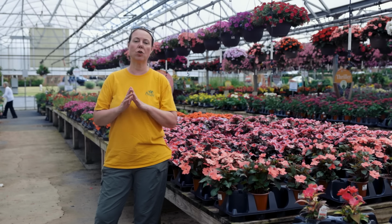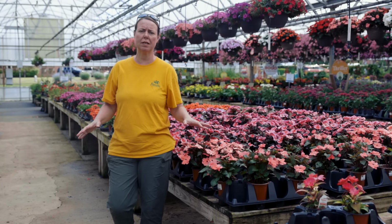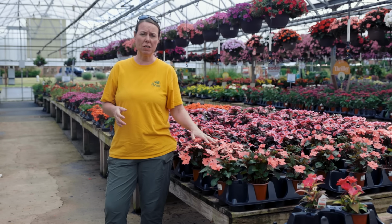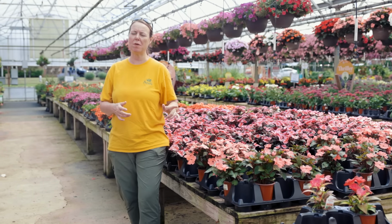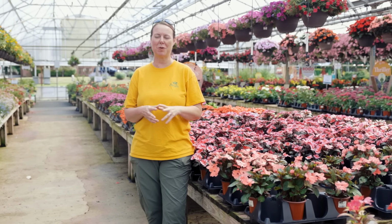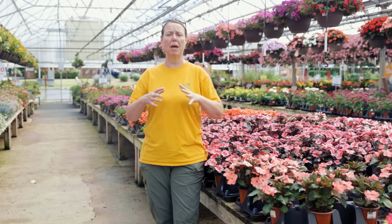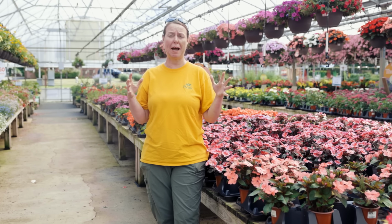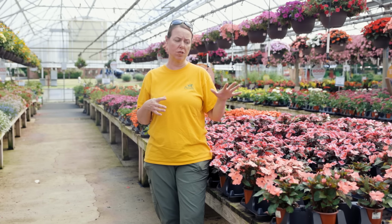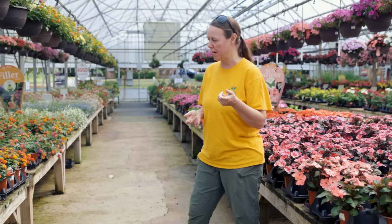Sun patience, a great option, still blooming wonderfully, and they should. You can grow them in the sun or in the shade. It does not matter what sun condition you place them in. Just make sure with sun patience, they're not so great with drought conditions. They definitely like their moisture, their irrigation, so keep them watered. But other than that, they will continue to bloom and bud and keep on growing up and out for you to fill in an area. So they'll do really, really nice with heat, provided that you are watering.